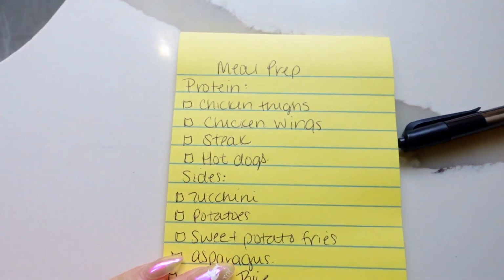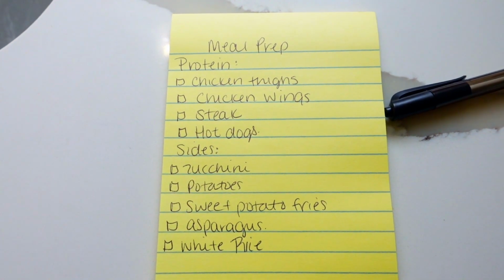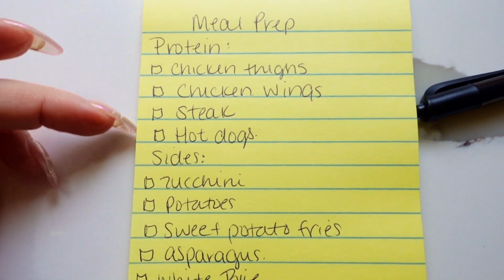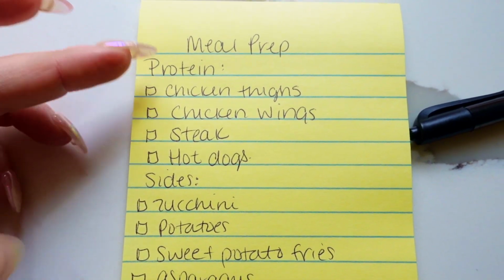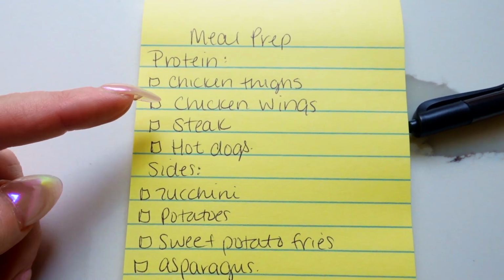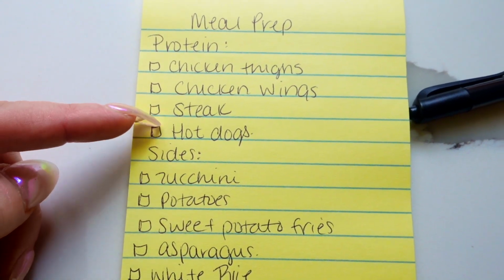Our meal prep list. I find it really simple, or to make it less chaotic, if you just write down what you're going to make. So I always just do proteins and then sides. For proteins, we're going to do chicken thighs. We do the boneless, skinless chicken thighs, and I'll show you how I prep those. Leo and the kids are going to do chicken wings for the week. We're going to do some steak, and then Leo and the kids are going to do some hot dogs.